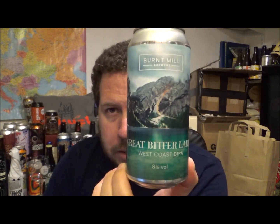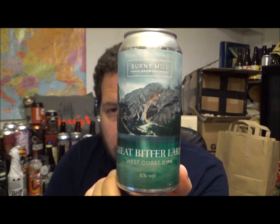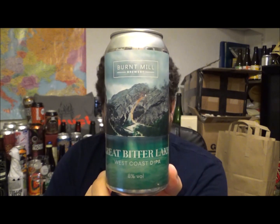So yeah, that's Burnt Mill Brewery out of Suffolk, their Great Bitter Lake, a West Coast double IPA, 8% ABV. Awesome stuff. Worth picking up if you can get your hands on it. Not sure if it's still available at the Little Swift, but check around online, see what you can find. But yeah, awesome beer indeed.